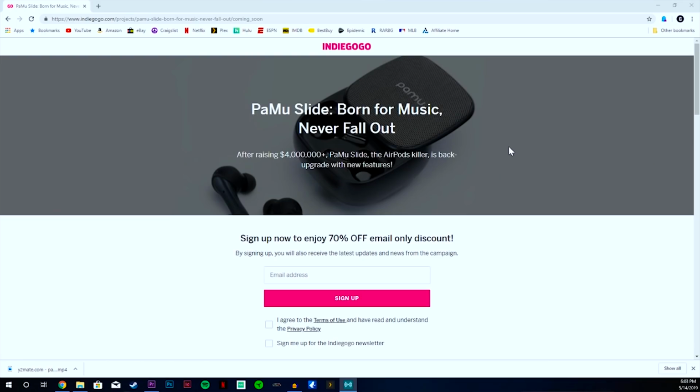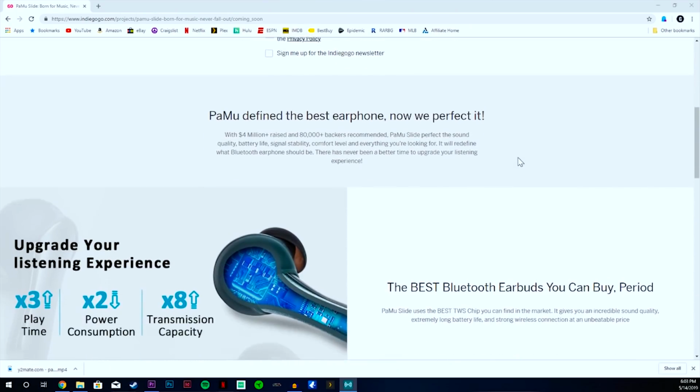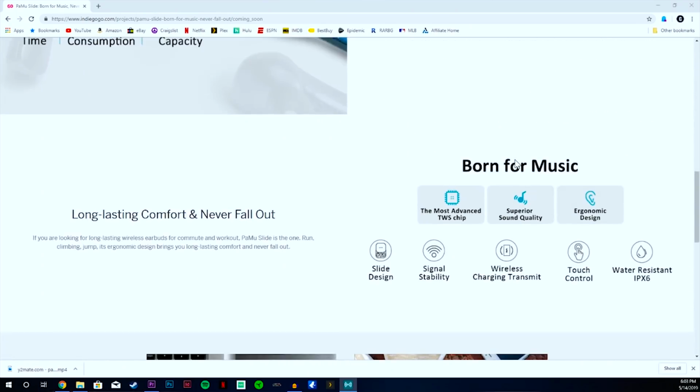And right now, this is simply just an Indiegogo campaign. These aren't actually available to buy. And to be honest, I don't even know the price of these. They were sent to me. I don't know the price, but I do know all the details. And I do know that they sound amazing. But I will have a link down below to their Indiegogo page, that way you can keep up when the pricing's available or when these are available and more info just in case you're interested.